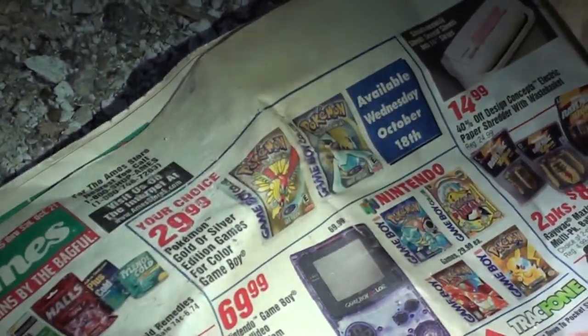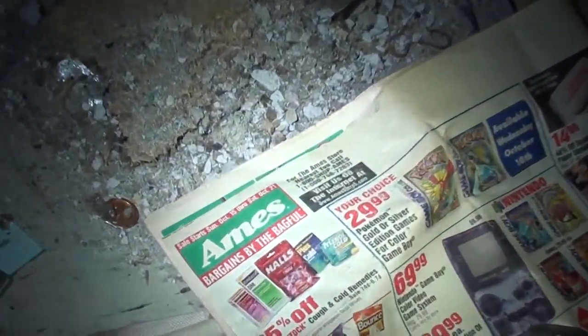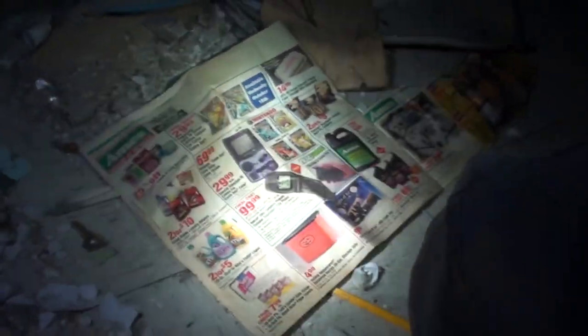So what year did those two Pokemon games come out? These are Silver and Gold. We'll have to check later. Somebody in the comments, if you know, put that up. I'd appreciate that. Sale starts Sunday, October 15th through Saturday, October 21st. Wow. Damn.